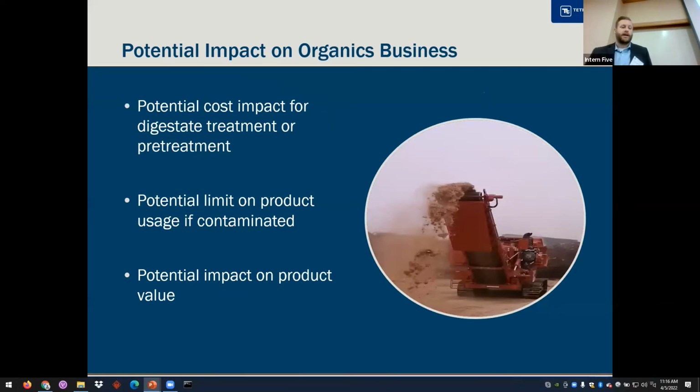Potential costs for impact of treatment. And we'll talk a little bit about treatment, what that means coming up. But if you need to pre-treat or treat your digestate leaving an anaerobic digester, there's a cost implication for that. Does it make it not feasible to continue these beneficial reuses? Potential limit on the product usage if it's contaminated, your feedstock, what can come into your feedstock, and potential impact on the product value of these biosolids or the compost.